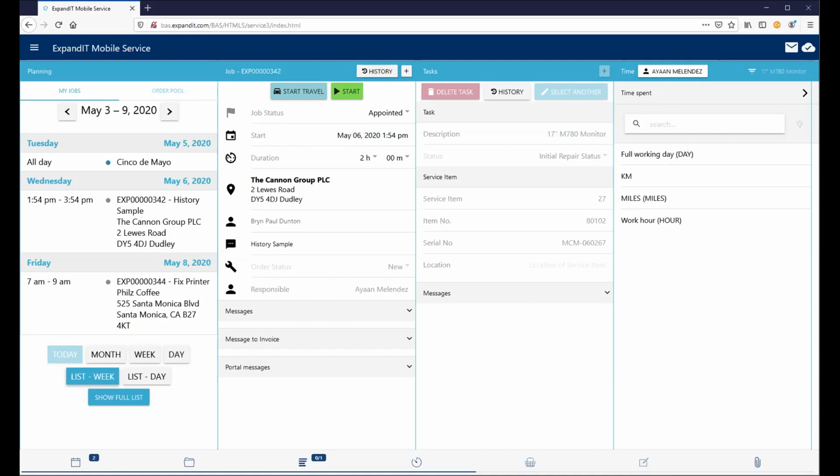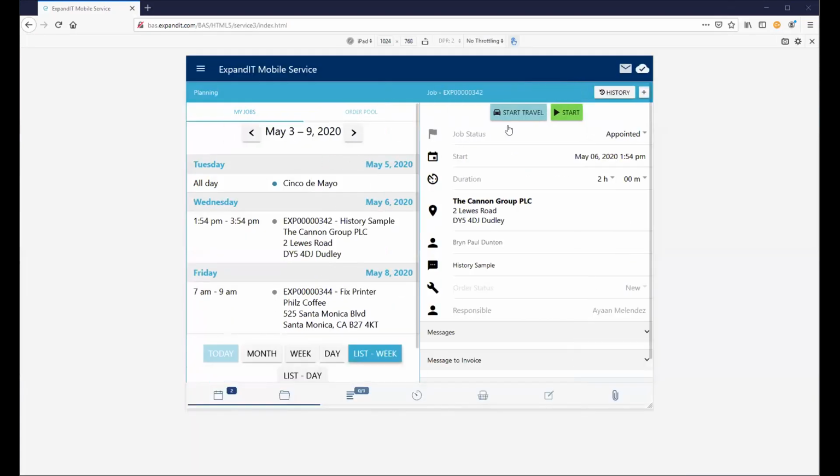But what does it look like, say, if we were to emulate a device? We're going to emulate an iPad. And currently we're emulating an iPad tilted sideways. If it's tilted sideways, it has enough screen real estate to view two tabs at once, the planning and job tab. And those tabs are also visible across the bottom, so you can see the individual tabs, and you can click them.